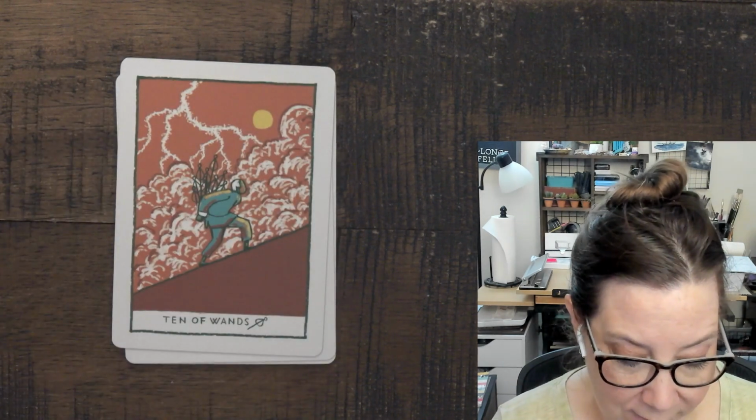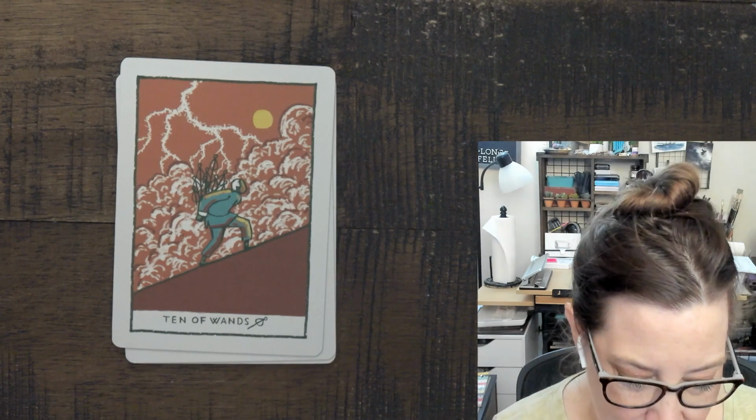And once that is created, now the 10 is taking on the burden of taking it up onto the mountain to throw it out there and charge it up for everybody out in the world to use. I like this take on the 10 because I don't see 10s as weight, but it's a weight of power there. So I love that.